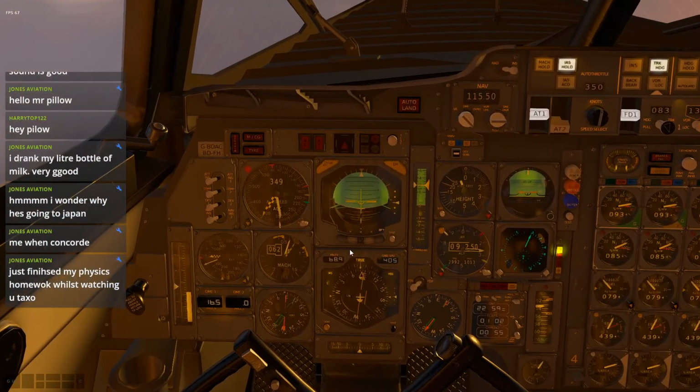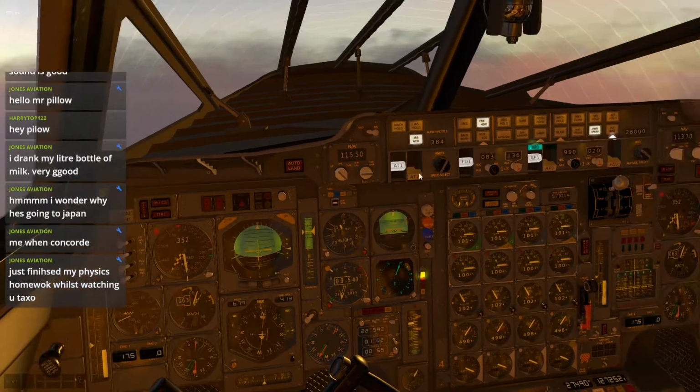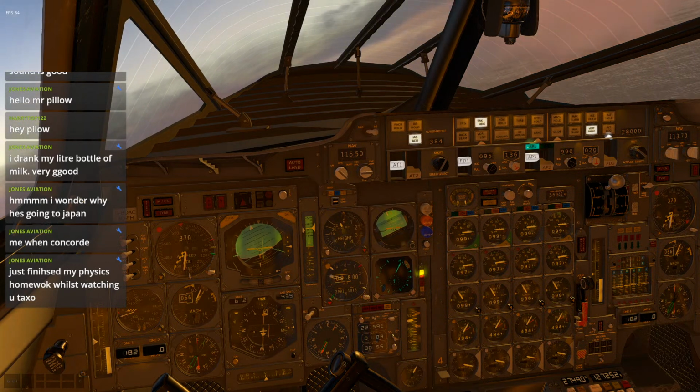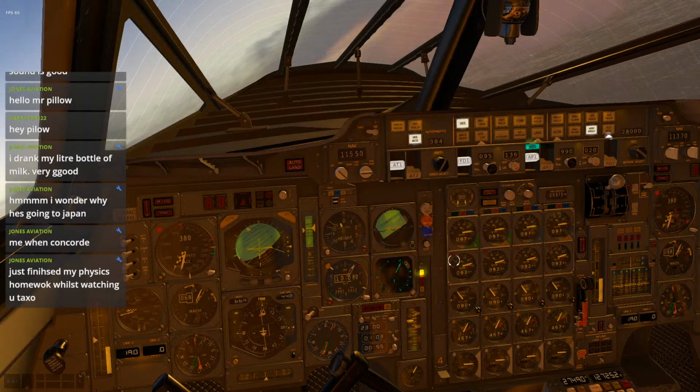Nice. Through 10,000, then we'll bring the speed up again to 384. Well, not quite through 10,000, but as we do, I've neglected that slightly there on the heading. I forgot to engage INS mode, so let's bring it back onto the INS. Let's switch to INS nav, although it throws it around in INS nav. 10,000 feet.